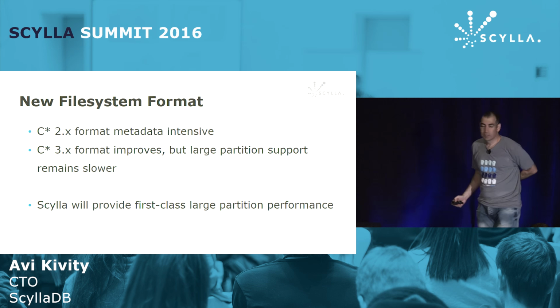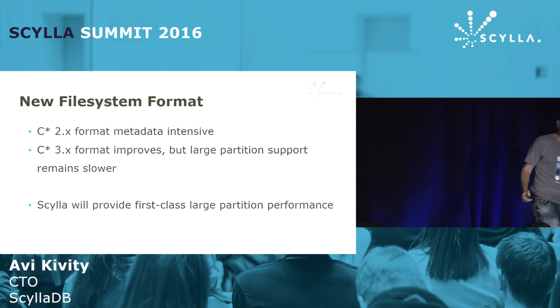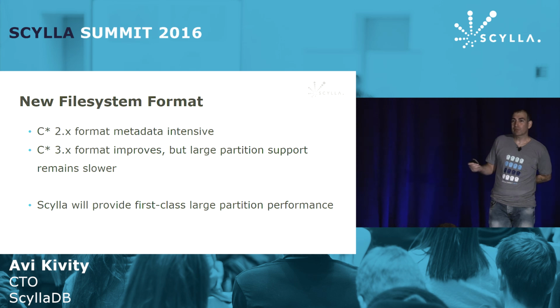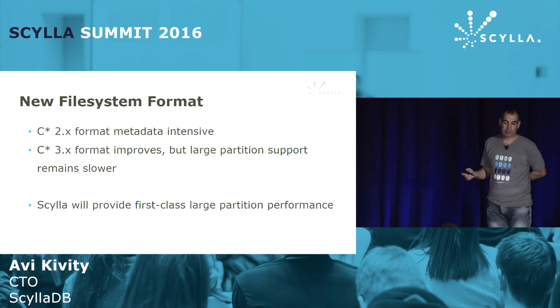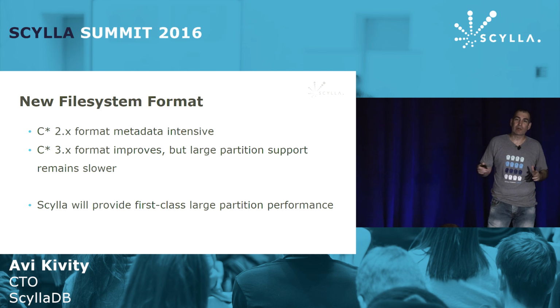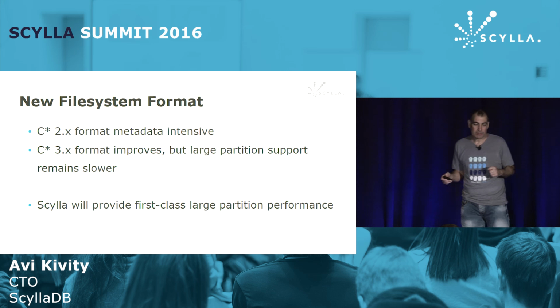All right, let's talk a bit about the file system format and why we're introducing a new one. The current format we support is the same as the one supported by Cassandra 2.1. One of the problems with it is that it is very metadata intensive. A lot of the metadata, like the column names, is replicated all over the disk, and that causes a lot of bloat, and it slows down read and write times.